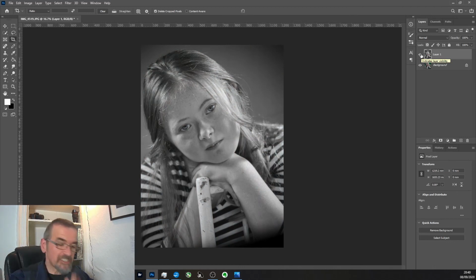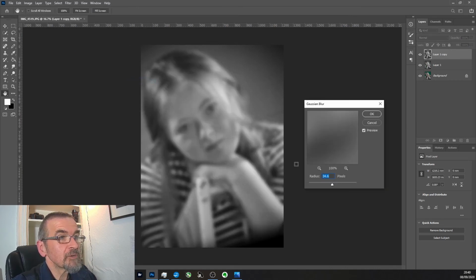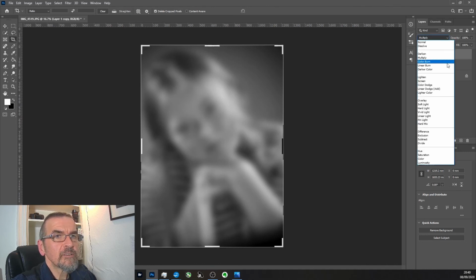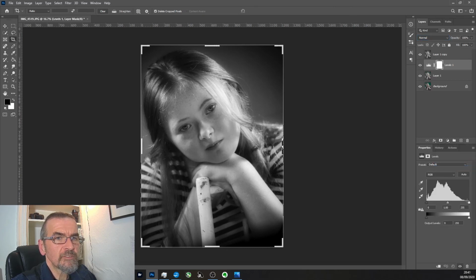But the interesting bit, and this is what I wanted to show you, was if I duplicate that layer and now I blur it in exactly the way we were going to do it before. So I blur that, let's take that up a little bit more, something like that. And then I go to overlay. Now again, it's a little bit dark, so I'll just put a levels layer in between and bring a little bit out of the shadows, like that.